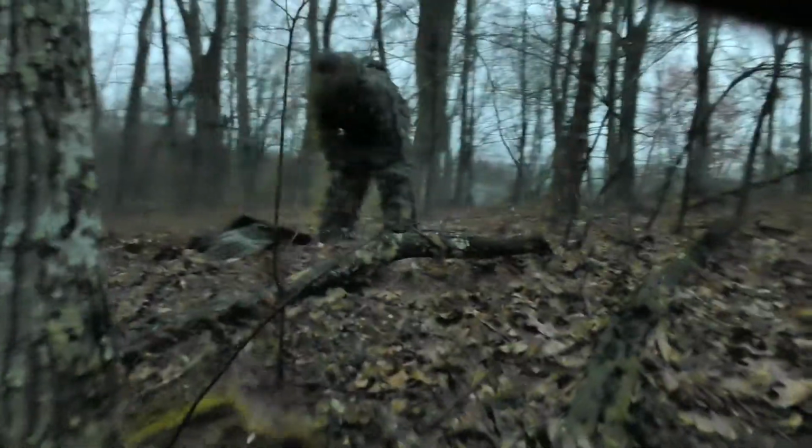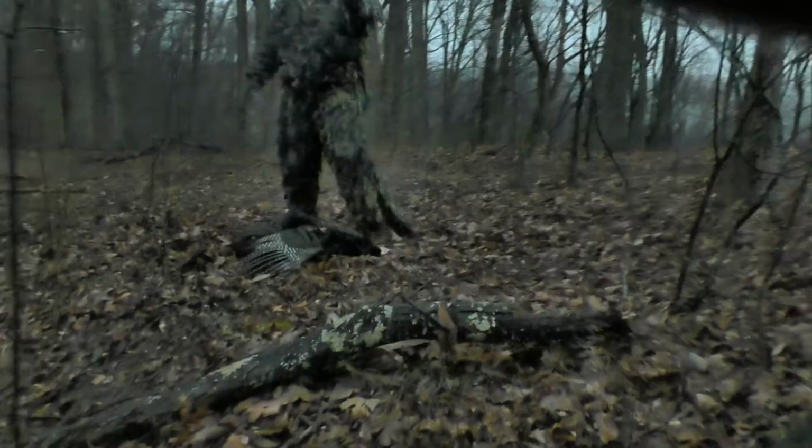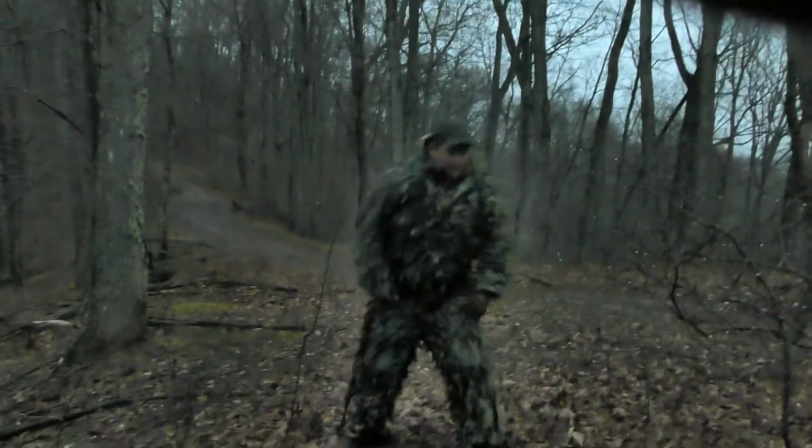So here's our setup. Shane was sitting right here in the front. I was back here. We didn't come too far off this road because he sounded like he was on it when we roosted him last night. 3.5 TSS.